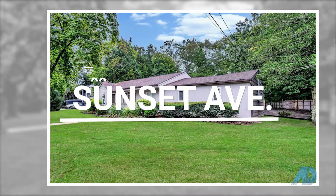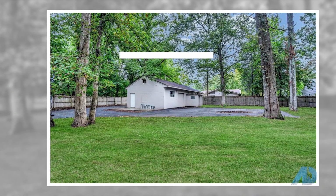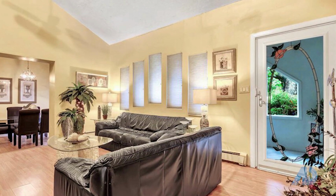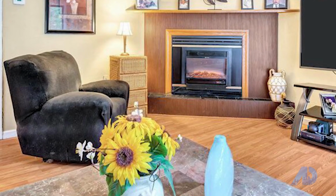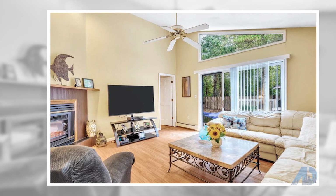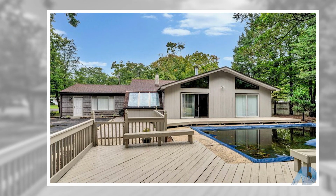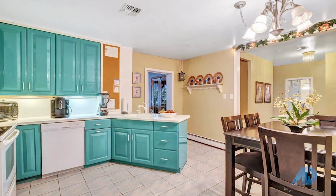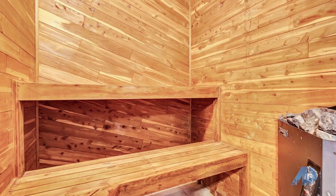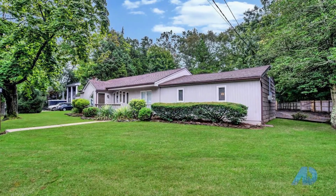Next up, we have 92 Sunset Avenue in Toms River, offered at $550,000. This is a rare opportunity to purchase an expanded ranch situated on an oversized lot. The exterior features a large detached garage that can be used as a storage building with tons of space for extra parking. The exterior also features an in-ground pool with a nice deck for entertaining. Interior features an owner suite with a jetted tub along with a sauna and a full basement. There's tons of potential here. For more information, contact Justin Bozak.